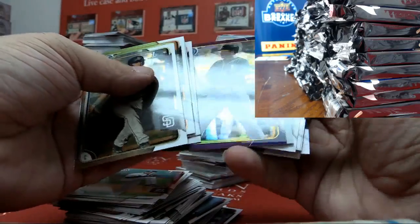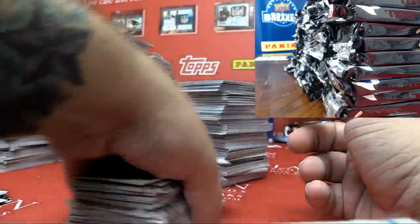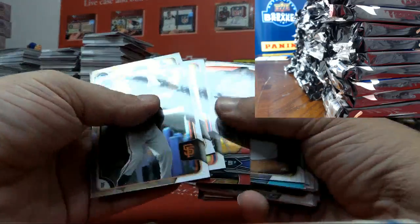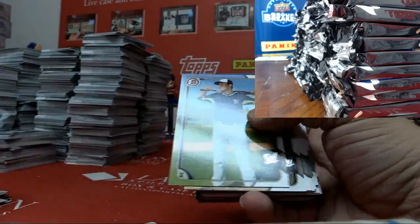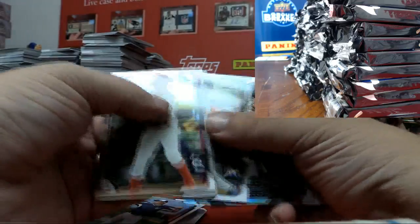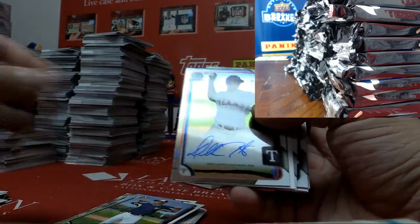Purple Matt Olson, no ink. I'd be pretty surprised if we had multiple hitless spots. Auto, Dylan Tate. Number 3.